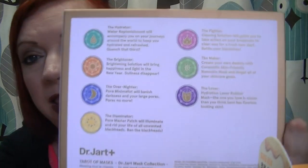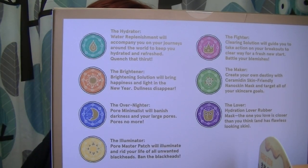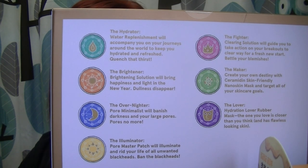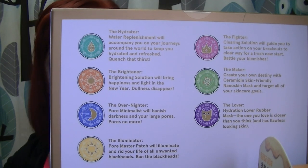But these are the ones that are going to be included in this set. There is hydrator, a fighter, illuminator, the overnighter, the brightener, the maker, and the lover. So I'm not really sure what those are all about. I do know this has a rubber mask in it, and I've never used one of those. I'm a little bit suspicious and freaked out by that, but we'll see how that goes.